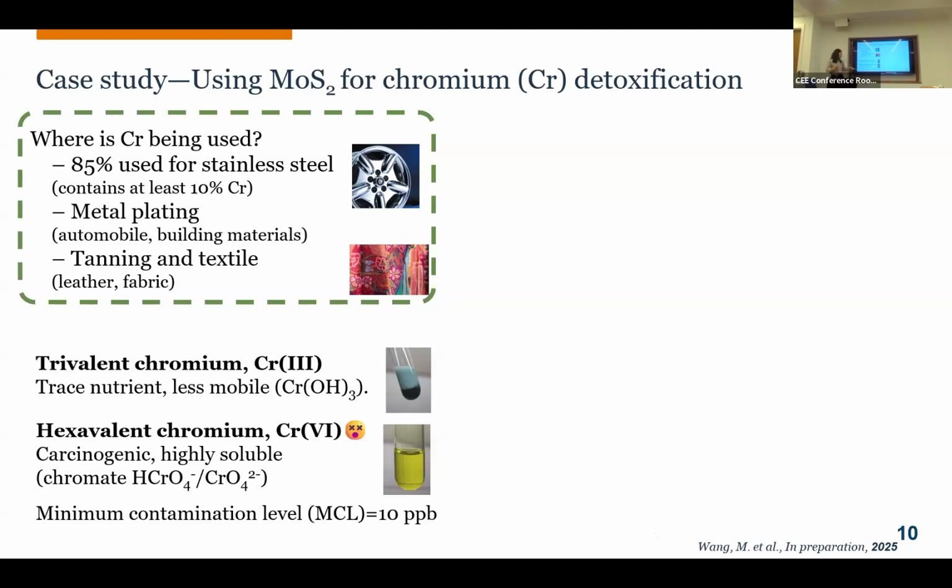Recently, the California Water Board defined the maximum contamination level to be 10 parts per billion, so the allowed concentration is very low. Imagine you have those in your wastewater and it's being concentrated: you can reach a very high concentration, and that really adds to the overall cost of treating that waste concentrate.